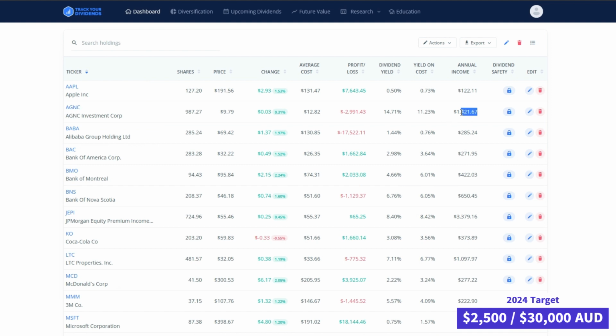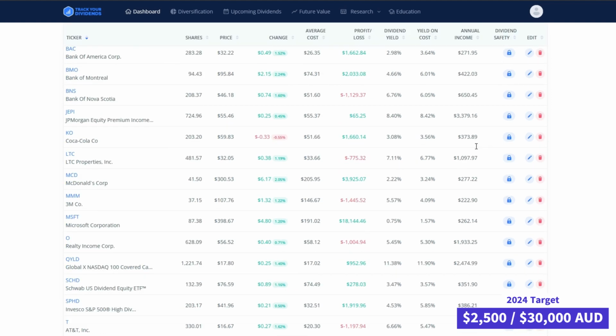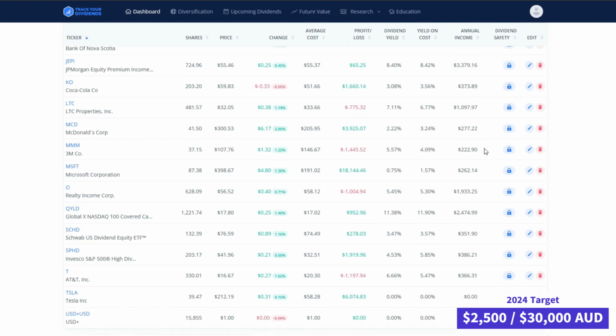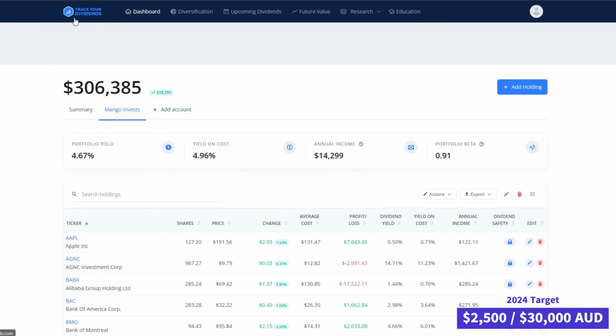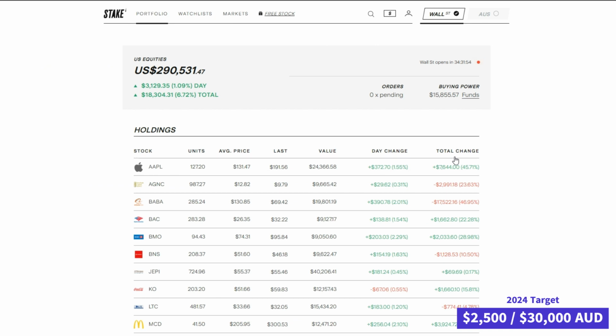Just to recap all the big name players of the portfolio: AGNC is paying me $1,400 per year. We've got JEPI paying a massive $3,300 per year. LTC just over $1,000 a year. We've got Realty Income Corporation just under $2,000 per year, and then QYLD, a massive just under $2,500 per year. So overall, tracking really well.